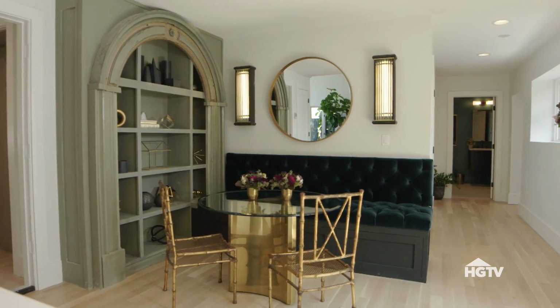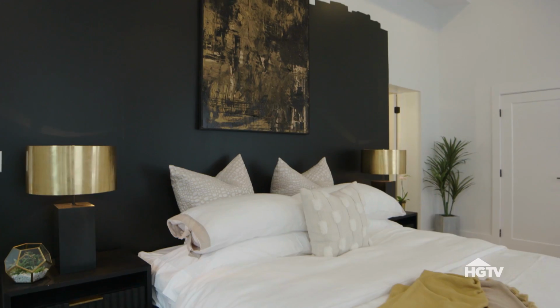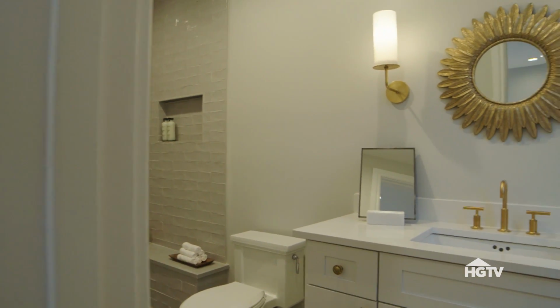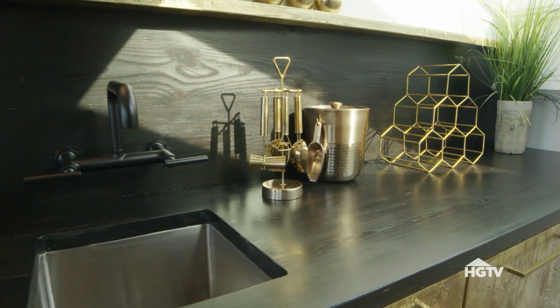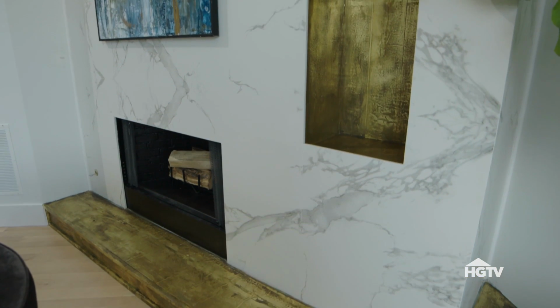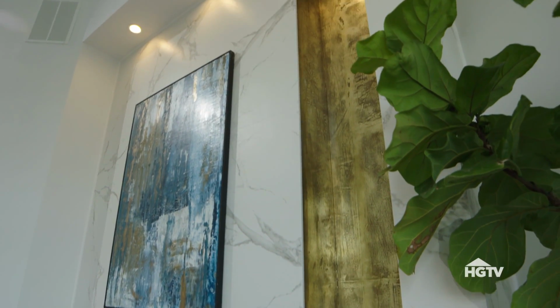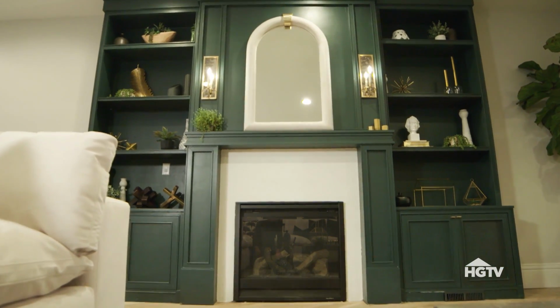The projects that I put into each build are just as important, if not more important, than all the other details that I do. You're always going to have tile, you're always going to have plumbing, but how do you elevate those finishes? Can you build something custom to go underneath that beautiful faucet? Can you build something around that gorgeous tile? It's all about those hardscape pieces that I get to create that set me apart from every other developer.